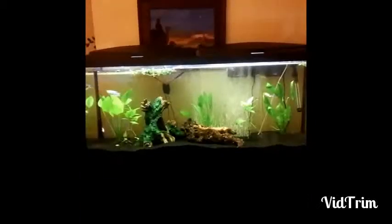Okay, so this is my 55-gallon tank, and the fish I have in here are just 3 albino corydoras, 2 opaline gouramis. They are male and female, so they don't really fight unless when I feed them, then the male kind of chases away the female, but other than that, no fighting goes on. And I have 11 baby guppies in here, and none of the gouramis eat them, they don't even bother them, so they all get along. And then I have 6 neon tetras and 1 glow light tetra.